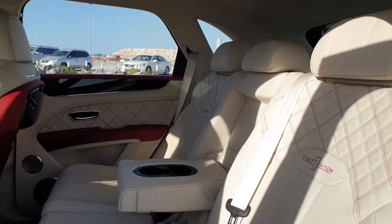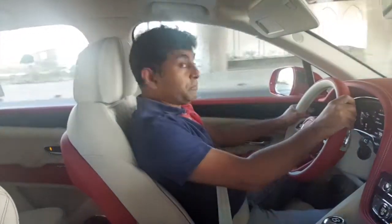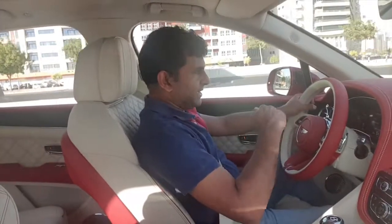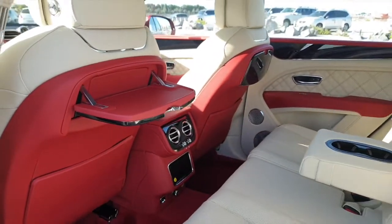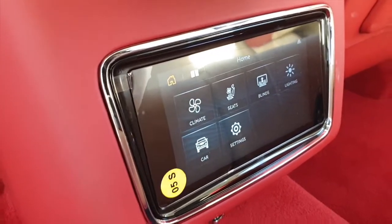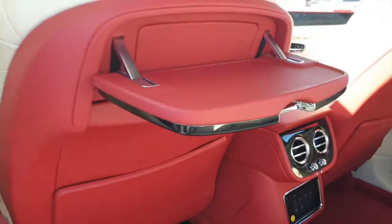People who are sitting back there, they're lucky. Their leg space just got improved by up to 100 millimeters. So the rear passengers also get first class style food trays on the seat in front, and on the central screen down there, they are privy to almost all the information that the driver sees, including the temperature settings and the speed.